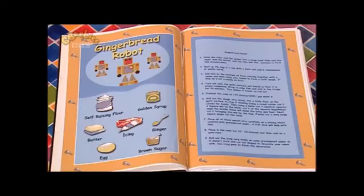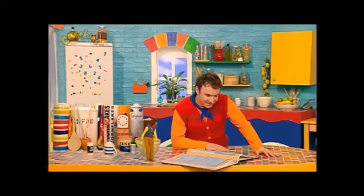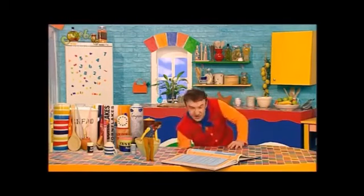Well, well, look at this! The perfect thing! Gingerbread Robot! Why didn't we think of that straight away, Ben? OK, Small, you read out the ingredients and I'll see if we've got them.